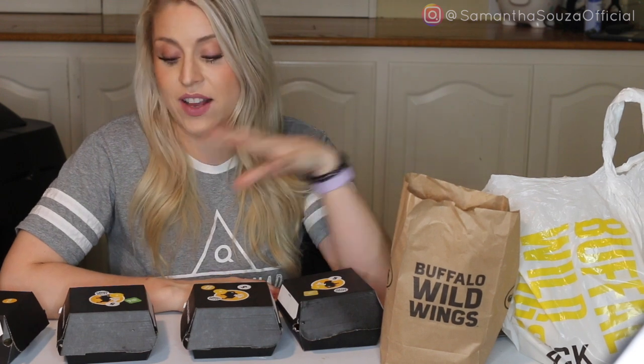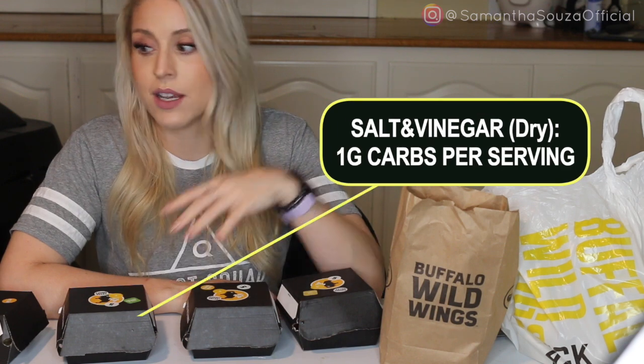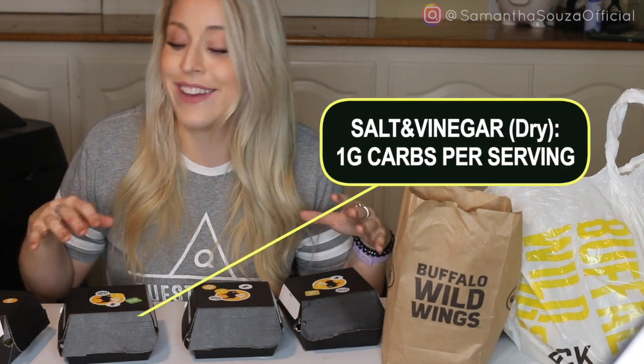But my all-time favorite, because I can't find anything similar anywhere else, is the salt and vinegar dry rub. It tastes like salt and vinegar potato chips. Are you sensing a theme here on what I kind of go for, these nostalgic flavors? I can't really have the chips, so it's that same sort of flavor.